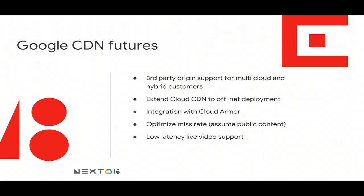A talk wouldn't be interesting without announcing some things that should come down the pike. The number one thing we've seen is our customers saying that it's great that you have a CDN and that it works so well with Google Cloud. But they have assets that live outside of Google Cloud, mostly on-prem assets, and they're saying we need support for that. Some of them also want multi-cloud. They want to run some stuff on us and some stuff on our competitors, and maybe use our CDN regardless of where their origins are sitting. So we are working on bringing that to Cloud CDN. I'm hoping that by the end of this year, we'll have something to announce.